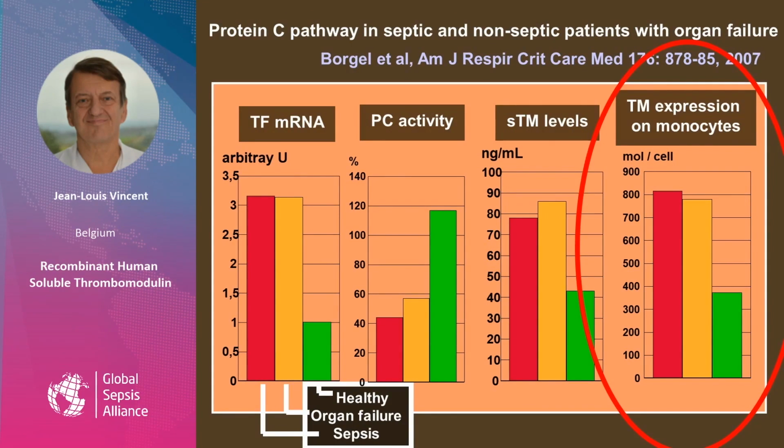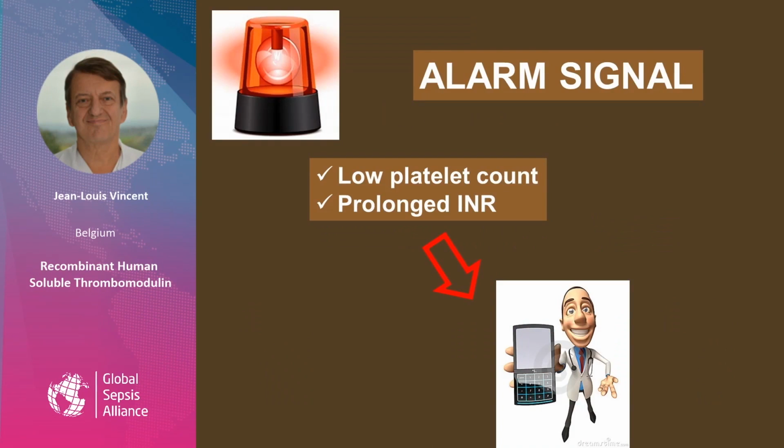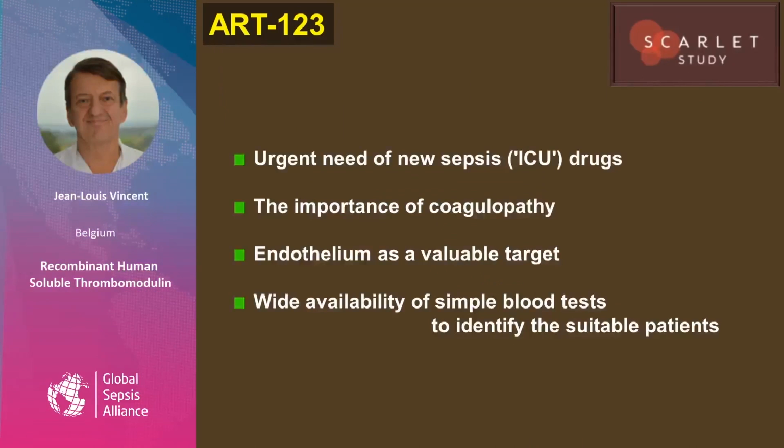And so the nice thing, I believe, to finish up, is that this may be valuable not only in sepsis, not only when there is an infection, but in patients showing signs of coagulopathy and organ failure associated with DIC. So it's possible that in the future, a signal could come from the lab telling us that the patient has these alterations, very easily recognized in any hospitalized patients.